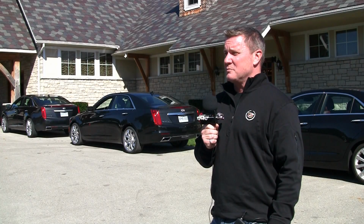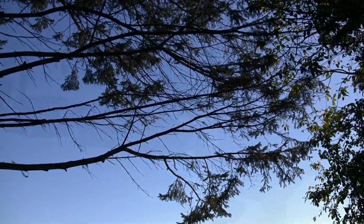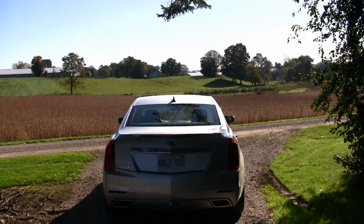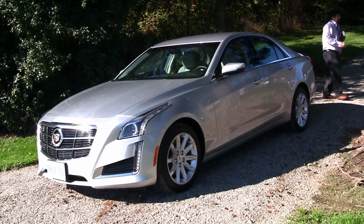The new CTS comes with three powertrains. The base engine, which is a 2-liter turbo, producing 272 horsepower, which is a wonderful, very refined engine, producing more than enough power for almost everybody. Available in an all-wheel drive and a rear-wheel drive with a 6-speed automatic transmission.